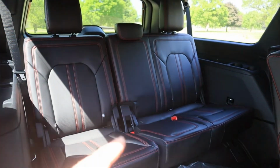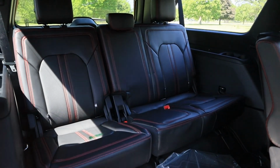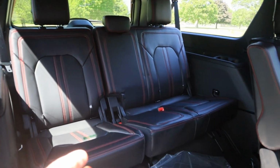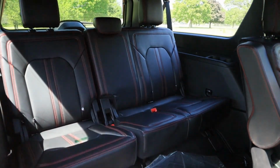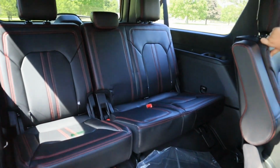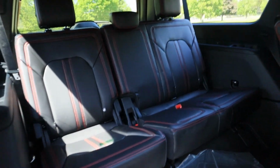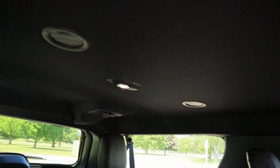So it's not someone sitting on the crack itself. I know some other models out there have a 50-50 split bench, so somebody in the middle is going to be sitting on the seam of both seats. But in the Expedition, they make it a 60-40, which makes it a little bit easier for the rear passengers to get comfortable. And then the other thing is obviously rear vents.